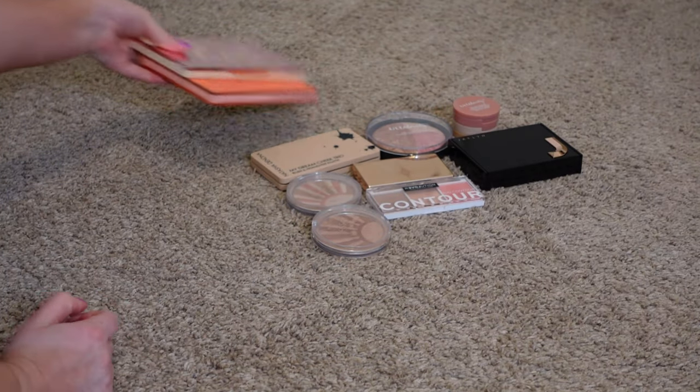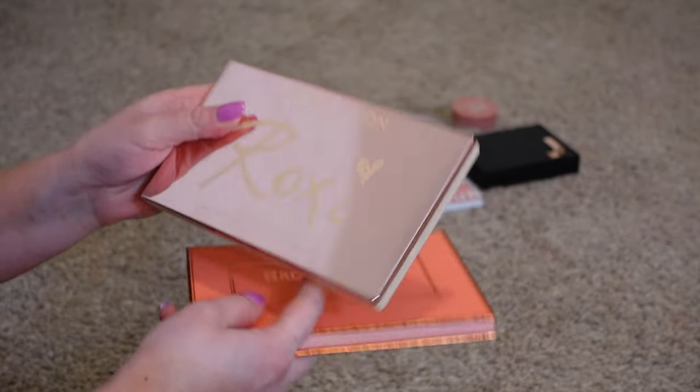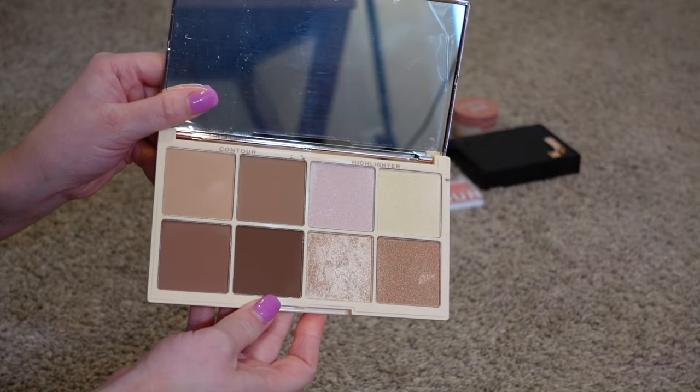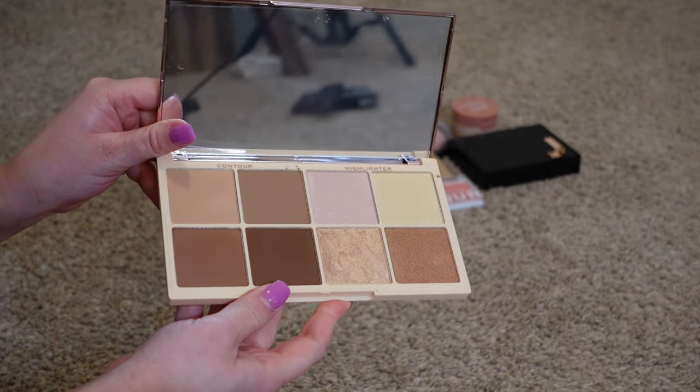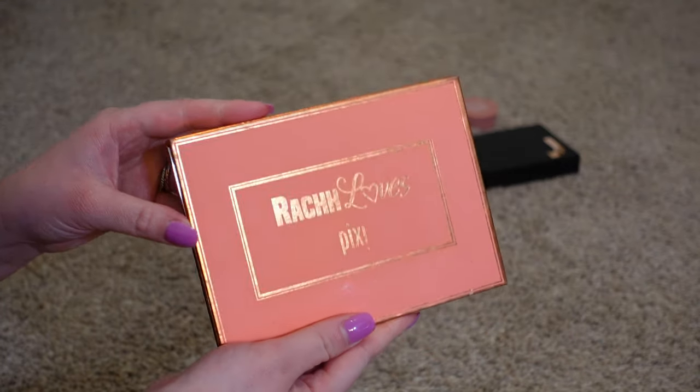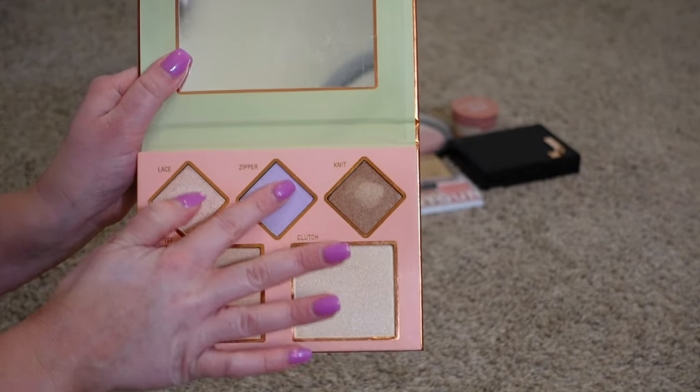You know what? Let's just hit these both. These are both palettes, the Roxy palette, the collaboration with Makeup Revolution. Beautiful, but honestly, never ever reach for it, so going to get rid of it. Not into palettes. And this is the Rach Loves Pixie collaboration.